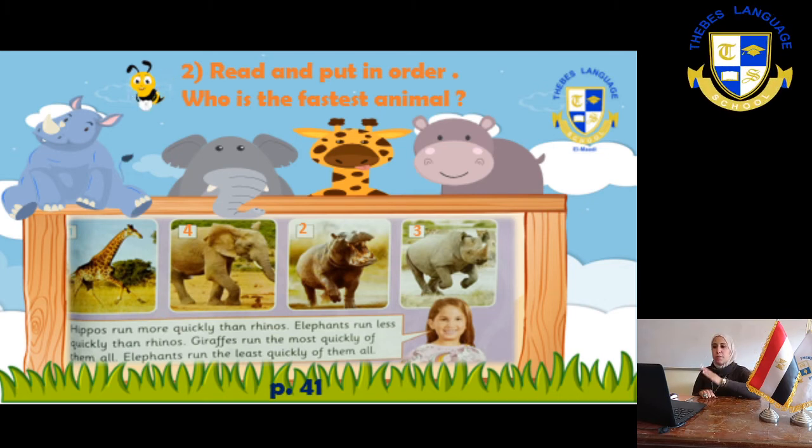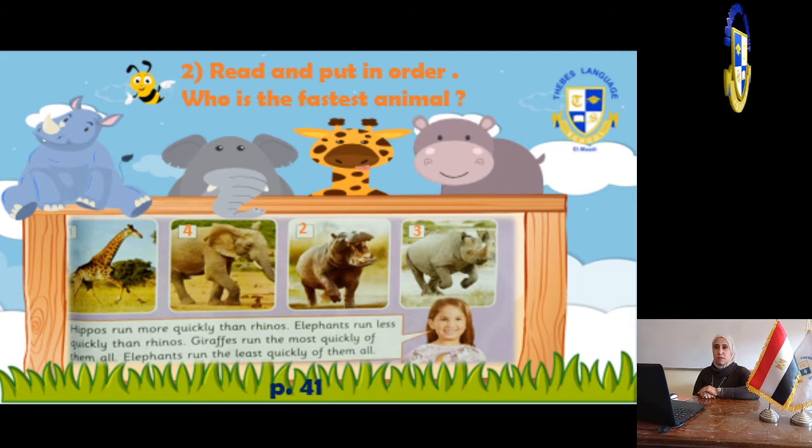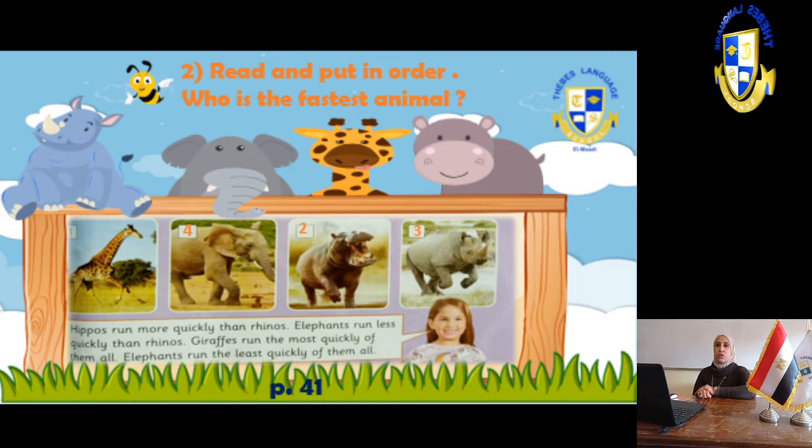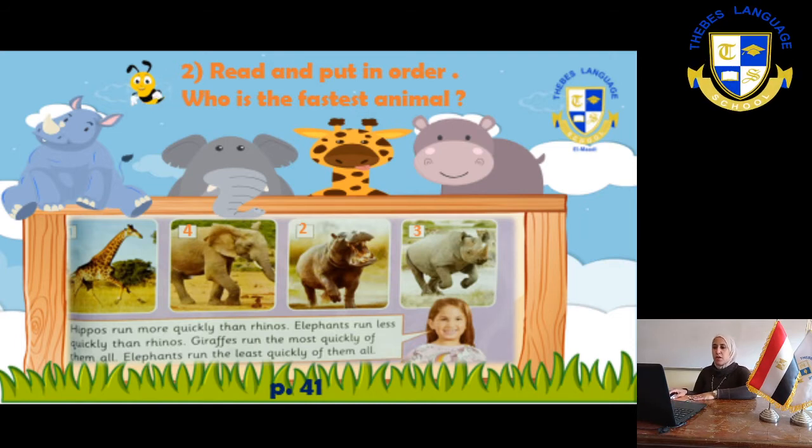So to put them in order, number 1 is already done, the giraffe. Number 2, what comes in rank number 2? The hippo. Beside the picture of the hippo, write number 2. What comes after that, number 3, will be the rhino. And of course, the slowest one of them is the elephant. So you're going to put number 4 beside the elephant.